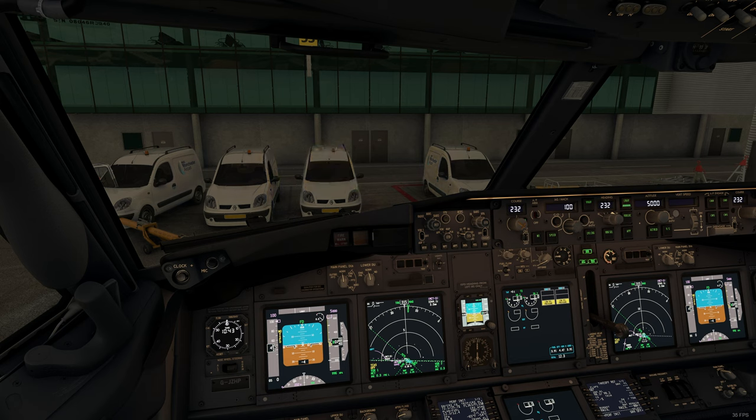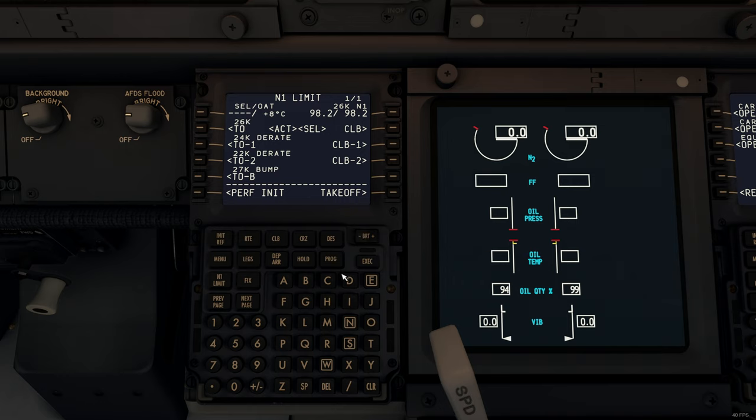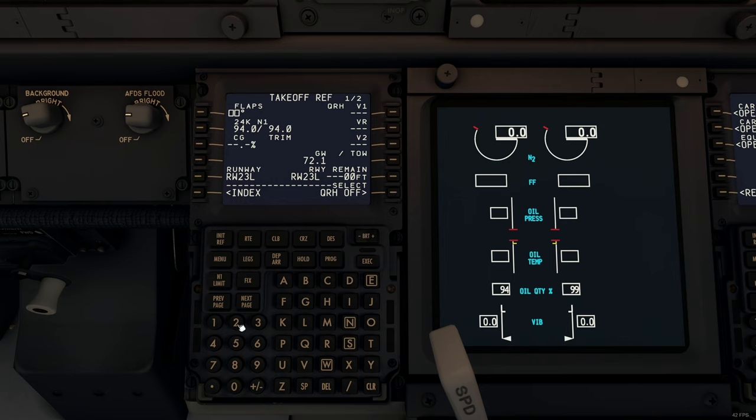Thanks. No problem, have a safe flight. Alright, so we got the load sheet, we're going to update our values. Our final reserves are 2.8. Execute. N1 limit. Done a takeoff calculation here. We're doing derated thrust. Takeoff 1. No assumed temperature because of the rain. And we're going to take off with flaps 5.